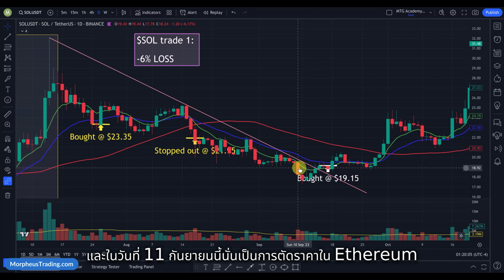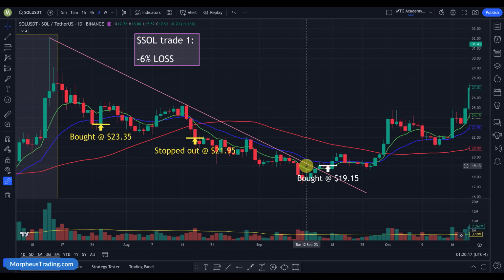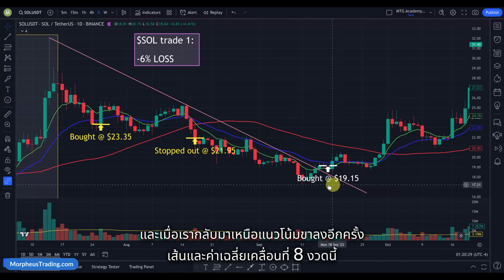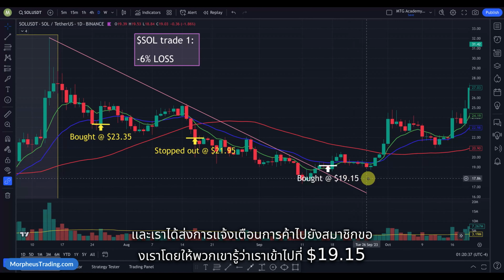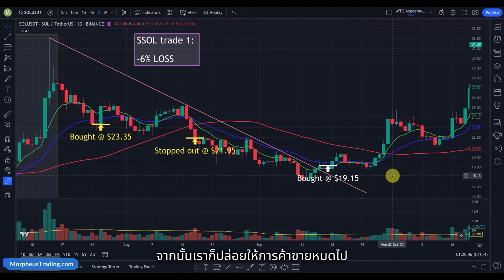And also on September 11th, that was an undercut in Ethereum of the prior lows of a month-long range. So we like the risk reward of this trade setup on the breakout of the downtrend line because Ethereum had just undercut its lows. And we also saw kind of a bottoming type pattern developing here where we undercut and then started to form a base at the prior lows where it broke down. And so when we got back above the downtrend line and this 8-period moving average, that's where we decided to get back into SOL. And we sent a trade alert to our members, letting them know we were getting in at $19.15. We set our stop below the downtrend line, and then we just let the trade play out.